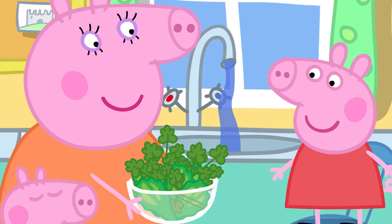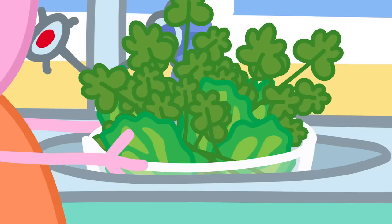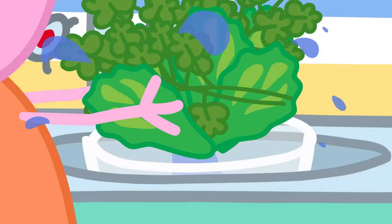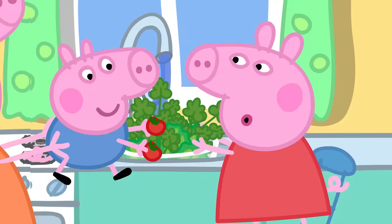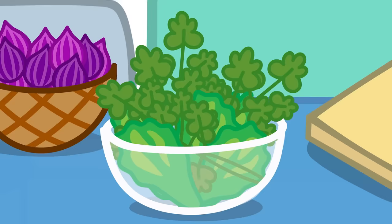Peppa, George and Mummy Pig are washing vegetables for their tacos. Let's make sure the vegetables are nice and clean. Splish, splash, wish, wash, wash the veggies clean. Splish, splash, splish, splash. Now, Peppa and Mummy Pig are nice and clean too.